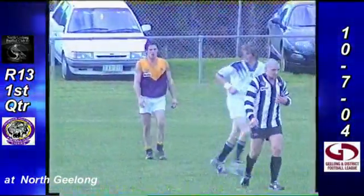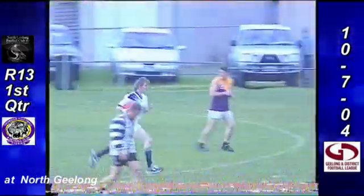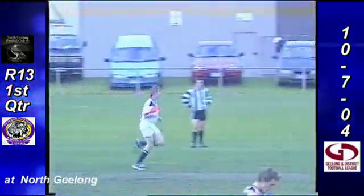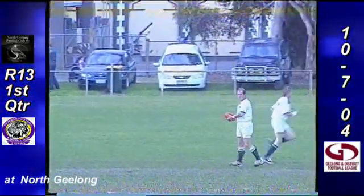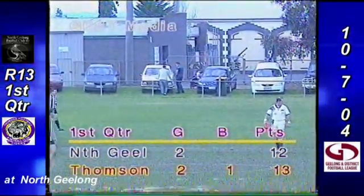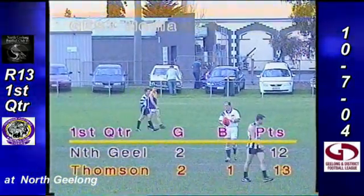Thomson 2-1-13, North Geelong 2 goals 12. Victory Trophy's first quarter scoreboard, and it's only 7.5 minutes gone. Yeah, well, that was a good goal, Eric. He crumbed that beautifully. I thought he was fairly quiet last week, Hoodie, and he's a type of player they need around those drop of the ball opportunities, and he certainly seized on that one and kicked a nice goal.